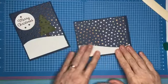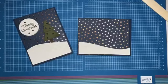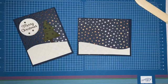So you'll have to let me know which way you like this card the best. I just thought it would give us some options, and I like options.